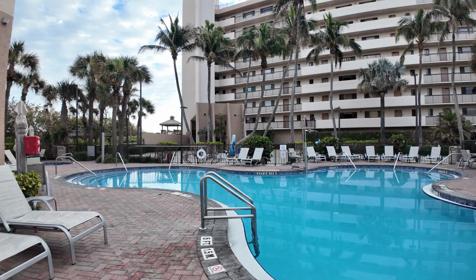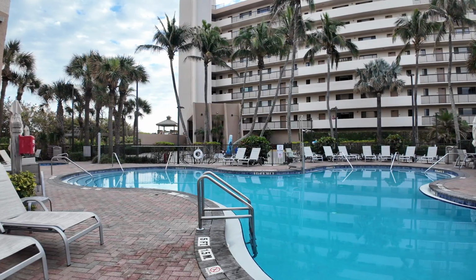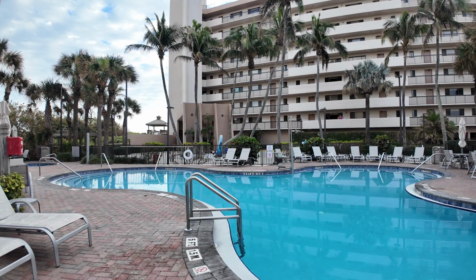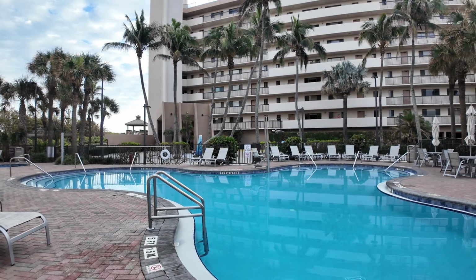Kind of a small little pool here, not really all that big. It doesn't really even seem like it would support a resort of this size. Kind of one of the things that we don't like about the property. If you want to see that actual review, our likes and dislikes, I'll put a link to it right up here so you can check that out. But yeah, this is the pool area here.